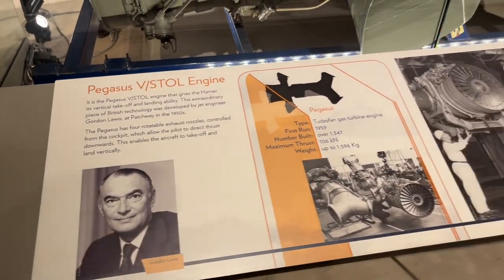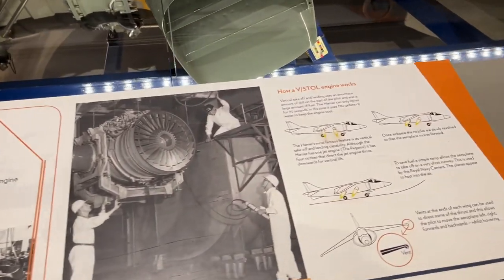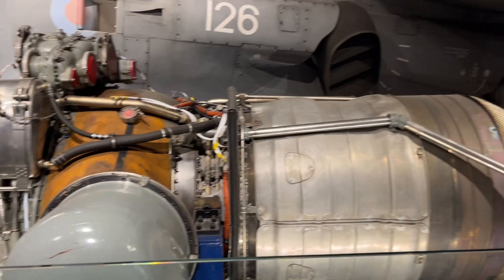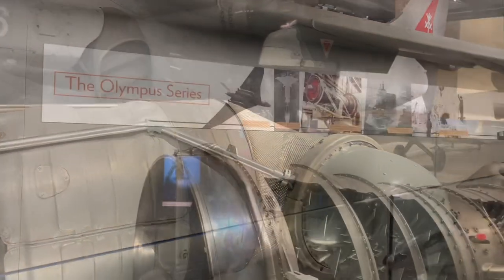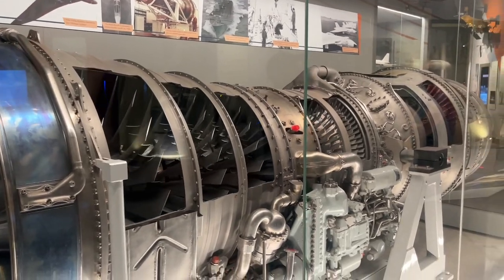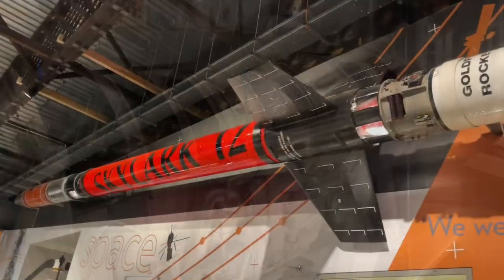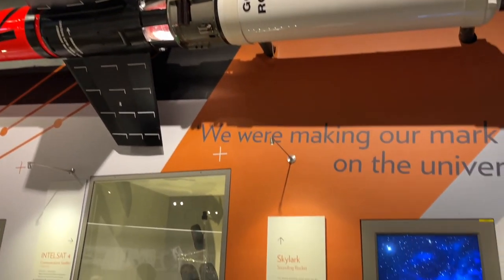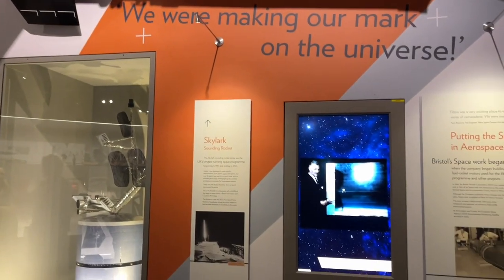This is the stall. There it is. A lot of fins in there. The longest range space program started in 1957 and ended in 2005.